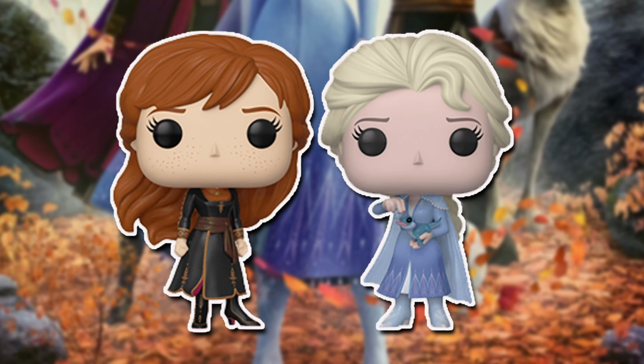For the Elsa, it's not really a different outfit from the common, it's really just the pet that she's holding that is the difference. But I really like both of these nonetheless. That's why I gave them both 5 out of 5s on my list. And now let's move on to the final score and the final verdict for this wave.